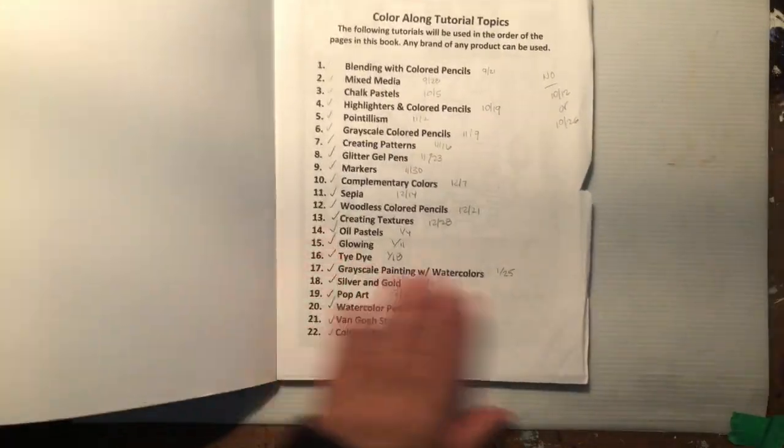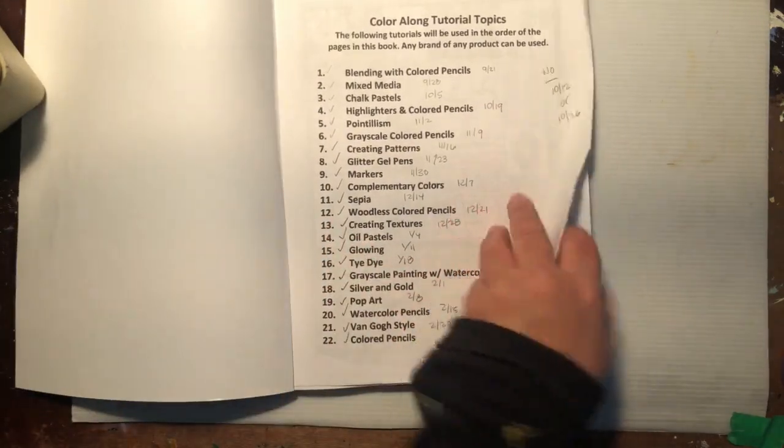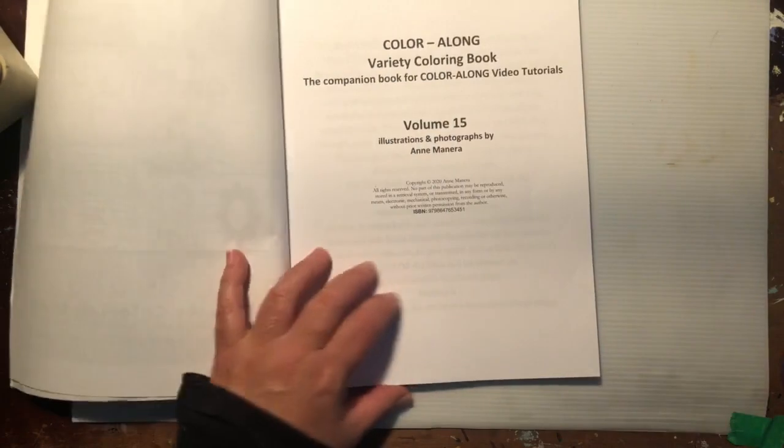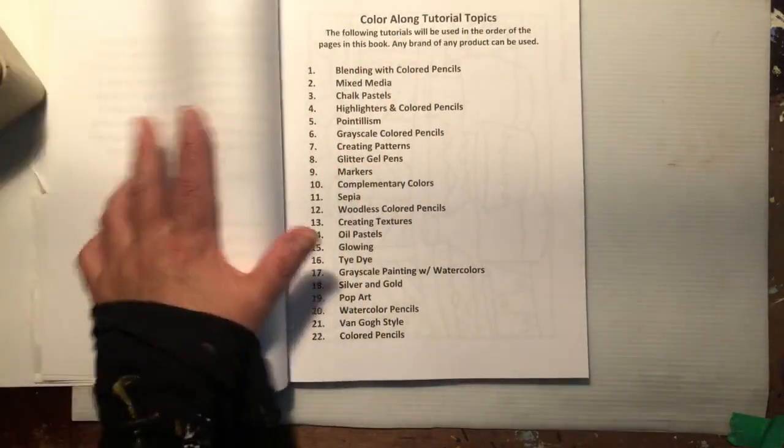This is my list of color along tutorial topics, which you'll find in the front of the book. Let me see if I can find it here in a better version. Here we go, right here.